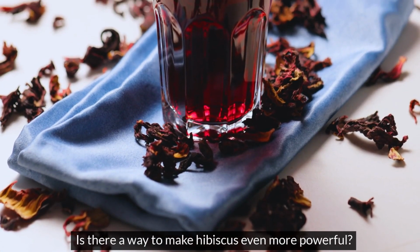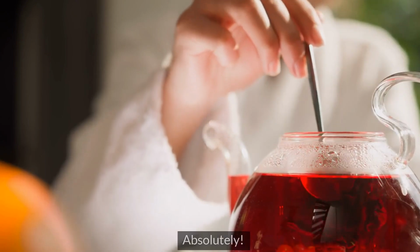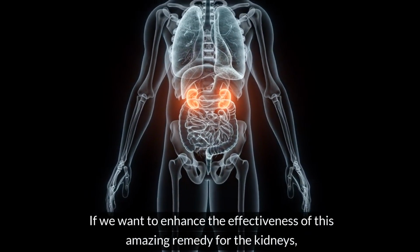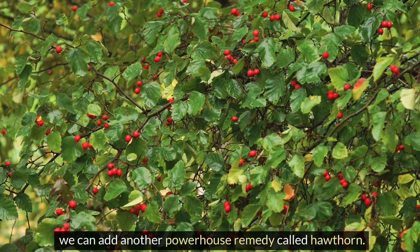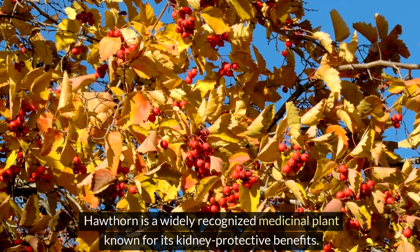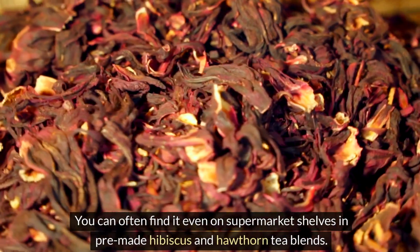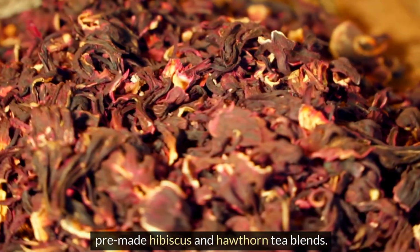Is there a way to make hibiscus even more powerful? Absolutely. If we want to enhance the effectiveness of this amazing remedy for the kidneys, we can add another powerhouse remedy called hawthorn. Hawthorn is a widely recognized medicinal plant known for its kidney protective benefits. You can often find it even on supermarket shelves in pre-made hibiscus and hawthorn tea blends.